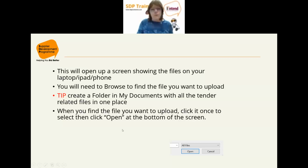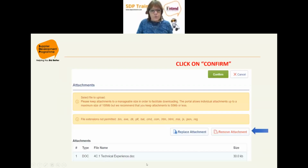You find the file, you click on it, you click on open, and then that will upload it, and it would show a little bit like this bit at the bottom here. So just check as well that it looks like a file. I've had one that went before for a customer and it was 0 kilobytes, which meant it was a bit corrupted. But it was too late, it was submitted as that. And then you click on confirm once you're happy that that's ready to go.